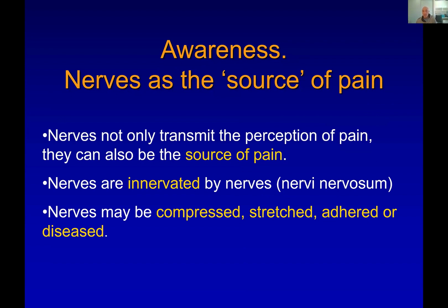So this is the important part, that nerves not only transmit the perception of pain, they can also be the source of pain. So nerves have nerves attached to them called nervi nervorum. So if there's something going wrong with that nerve, then that information will be fed back to the central nervous system, your spinal cord. And if necessary, the spinal cord will go, too much for us, we need to get the brain's help here. It sends messages to the brain going, pain, pain, pain. Then we make a conscious decision rather than a reflex one. So nervi nervorum means that nerves can actually be a source of pain, not just transmit pain.